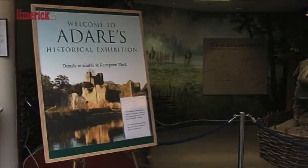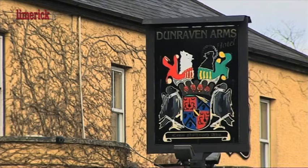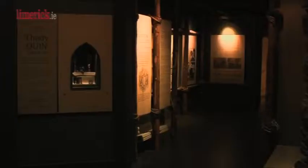Well, the historical exhibition gives you the view of Adair as it was 500 years ago. There's an audio visual, it's about 8 minutes long, and it covers the village as it was 500 years ago. We also have the history of the Dunraven family here in Adair. In the historical exhibition itself, then, you have the story of the Adair poets, which is of great interest to people, and the history of the three religious orders here, the Trinitarians, the Augustinians, and the Franciscans.